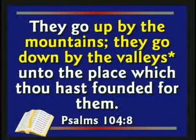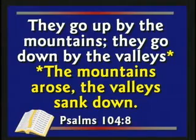Psalm 104, verse 8. They go up by the mountains, they go down by the valleys. Now this is an Old English phrase, and many Bibles will have a reference note at the bottom to explain what this means. This is not the way we would say it today in modern 21st century English. They go up by the mountains, they go down by the valleys. The phrase that they have in the footnote at the bottom, the more modern way to say this is, the mountains rose, the valleys sank down.